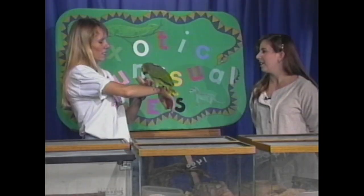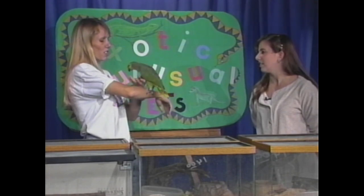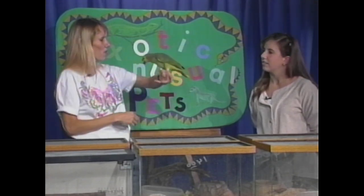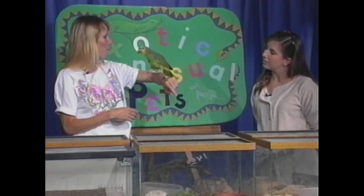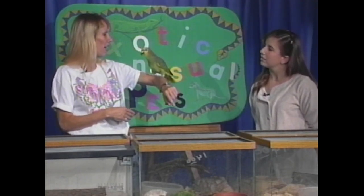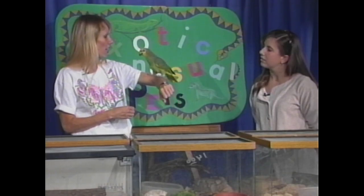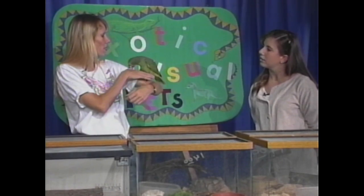Are they hard to take care of? Pretty much, this bird here eats a lot of fruits and vegetables. She also does eat seed and water. Nice big cage. Most of the time, like hand-fed birds, they aren't caged too much unless there's other pets in the house, because they mostly stick to their house.